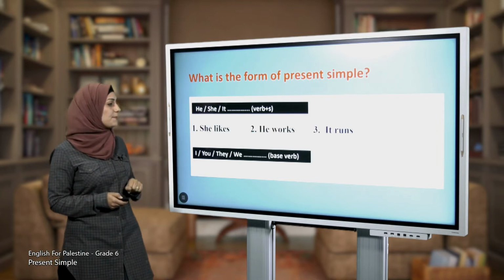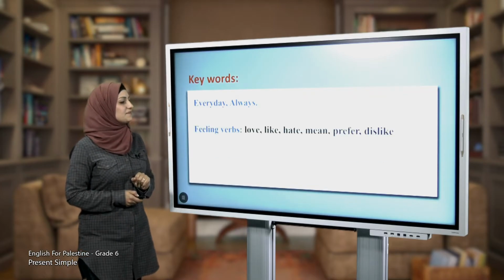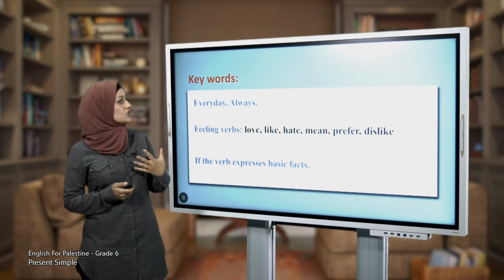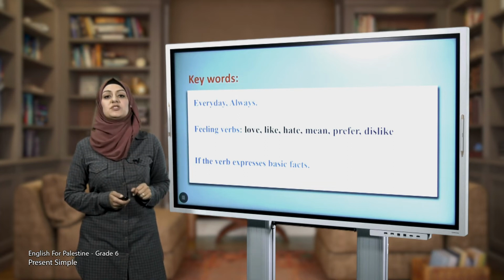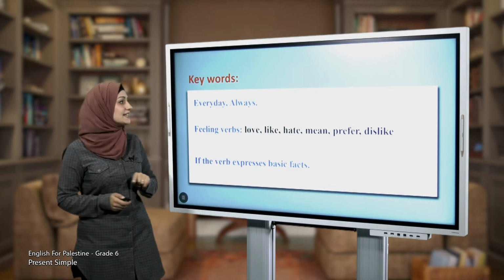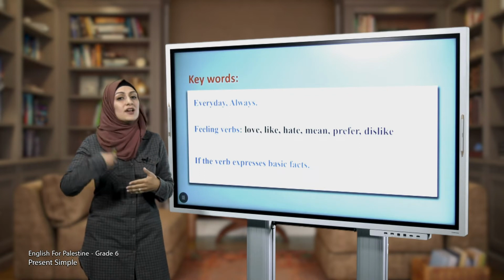And here are some examples that you can look at. She likes, he works, it runs, they play, I love, we do, and you clean. Very good. Now, you may ask, when should I change the verb into the present simple? You can change the verb into the present simple if you see in the sentence a word like every day or a word like always. Why? Because these two words show us what? Repetition, habits, things that always happen.